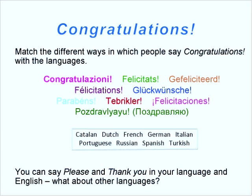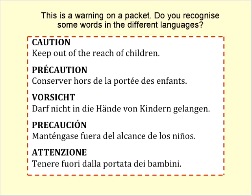Here's another Language Links. Here we've got congratulations in nine different languages and a matching exercise between the words and the languages. And then an extension into, you can say please and thank you in your language. What about other languages? So more plurilingualism. Here's a final example. This is from Level 1, quite a low level, and students are asked again to find similarities between the languages. At a higher level, you can obviously do similar work, and we do similar work with multilingual menus and with asking people to look at the form of the language. Questions like, which language uses the most capital letters, for example.